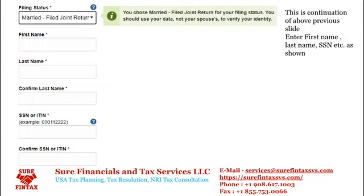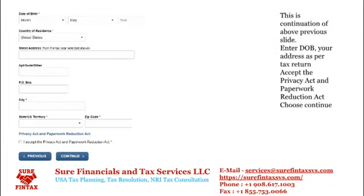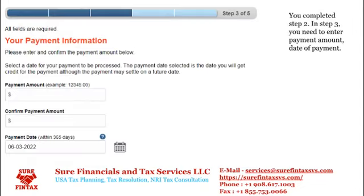Enter first name, last name, SSN etc. as shown. This is continuation of the previous slide. Enter DOB, your address as per tax return except the Privacy Act and Paperwork Reduction Act. Choose continue. You completed step 2.